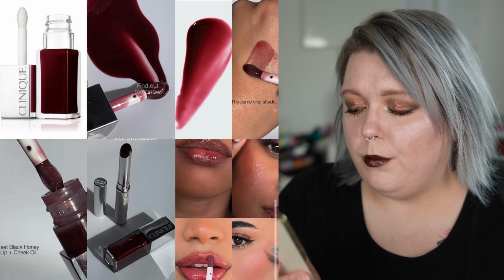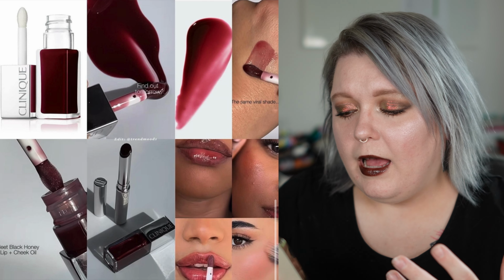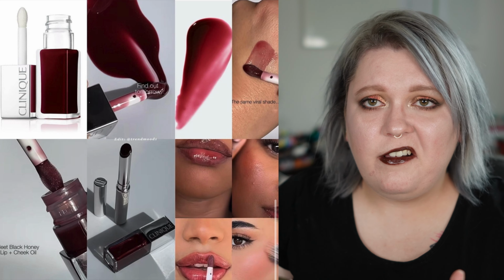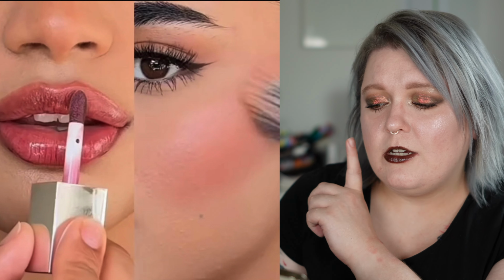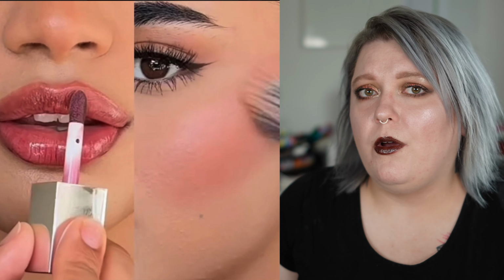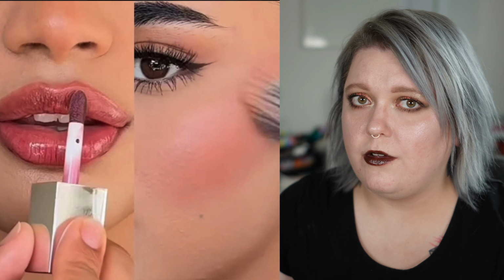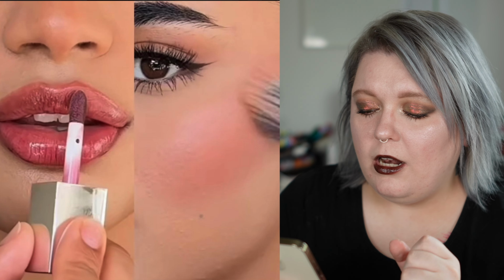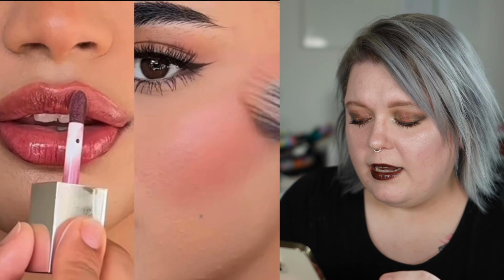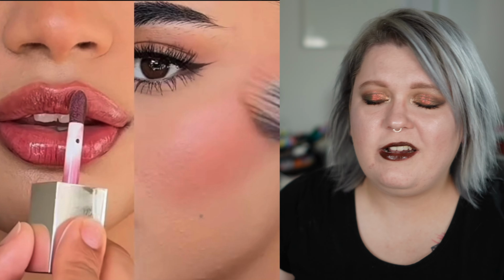So when you apply this on top of foundation, I actually just can't imagine how this won't break down the foundation. And then in addition to that, look at this close-up picture here. That lip oil looks horrible on those beautiful lips of this girl. It looks like it is intensely settling into lip lines, which is not a cool look.